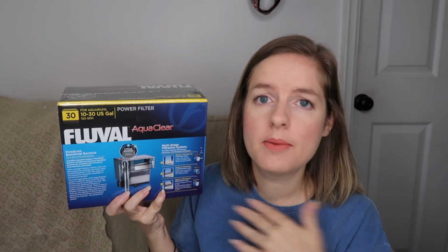This filter is good for up to 30 gallons, which is really great because it is gonna be working on a 10-gallon aquarium, so a really powerful filter is a really good idea to have on any tank that you have. It also turns over 150 gallons per hour, which is really important. And obviously I haven't used this yet, but I already highly recommend these filters. I've heard great things, so yeah, I'm pretty excited to put this on.